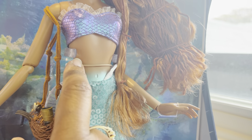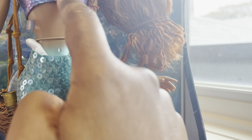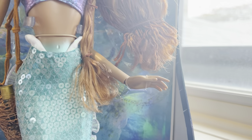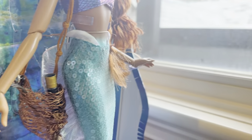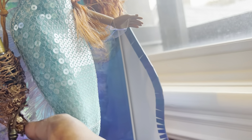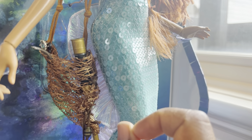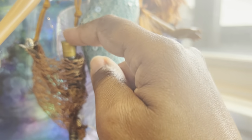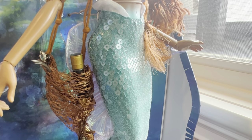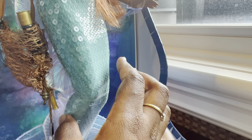Oh, and here's another trimming. I don't know what kind of material this is. It's similar to this material. That's a nice detail. And then you have her bag, which is quite a nice bag. It really looks like Ariel's bag, her little treasure hunting bag. And there you see the telescope. I'm sorry, the dingle hopper. And what's that? I don't know what some. Oh, a key. It looks like a ring. But yeah, that's cute. I like that.